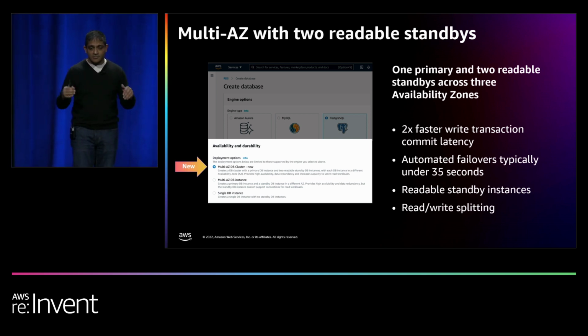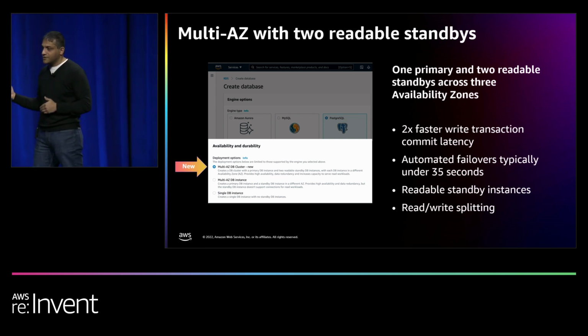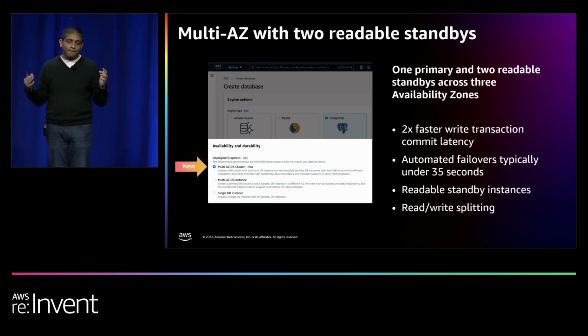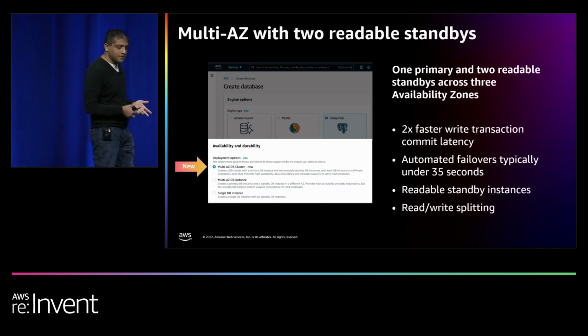A lot of our customers, hundreds of thousands of them, bet their workloads on RDS because we have multi-AZ. It's tried and tested. We have ironed out the kinks over more than 10 years, and it works. So begs the question, if it works, why did customers ask you to do something different? Why did you do something different?